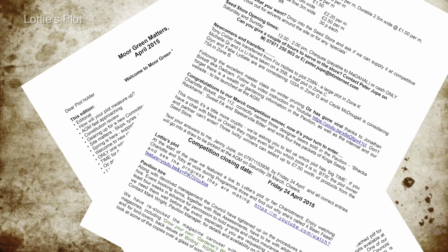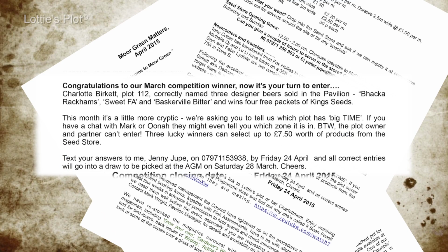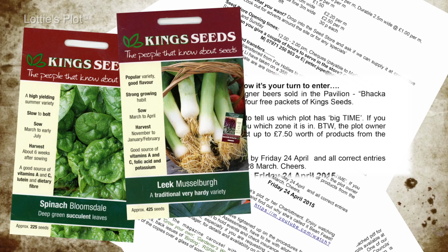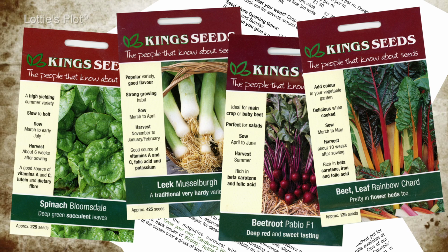On a happier note, I entered the March newsletter competition and won 4 packets of seeds from the excellent seed store on site. My choices were spinach, leeks, beetroot and rainbow chard. I'll let you know how I get on with these as the season progresses.